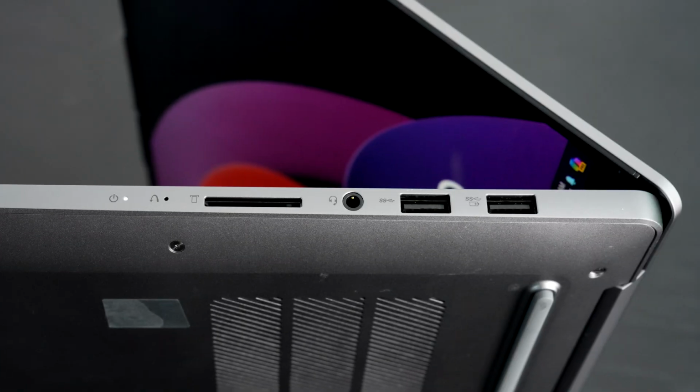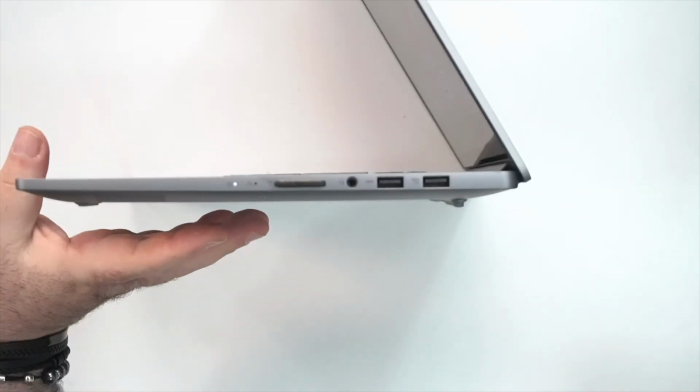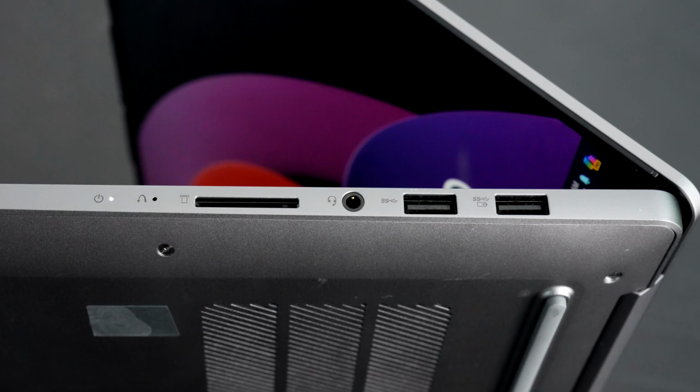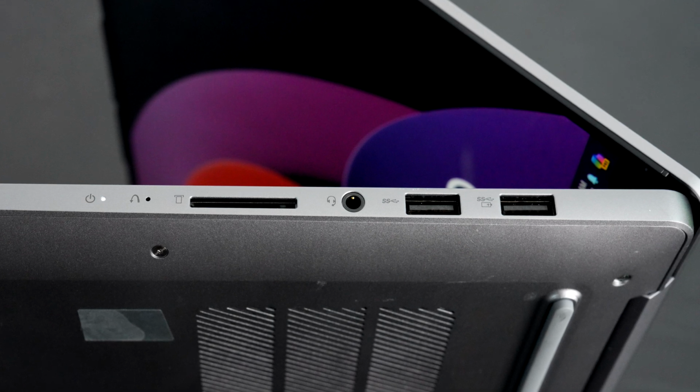And moving over to the right side is a welcome sight indeed, a full-size SD card reader. Now you'll notice the cards stick out about 3/4 of the way, so when you're not using it, make sure you put it in a bag. You don't want it to break off or snap off if you bump into something. Just keep that in mind. Kind of wish it was flush with the unit. That's not what we get.